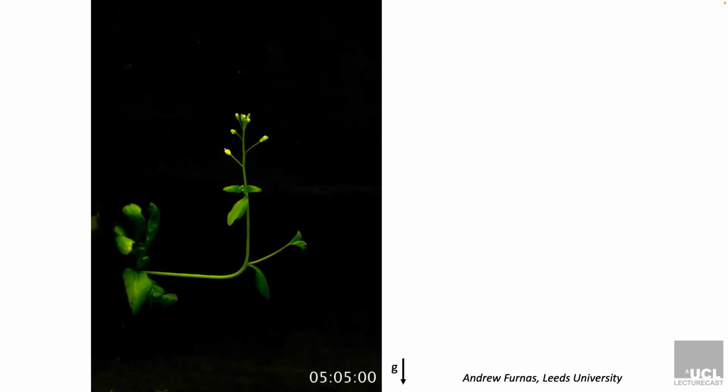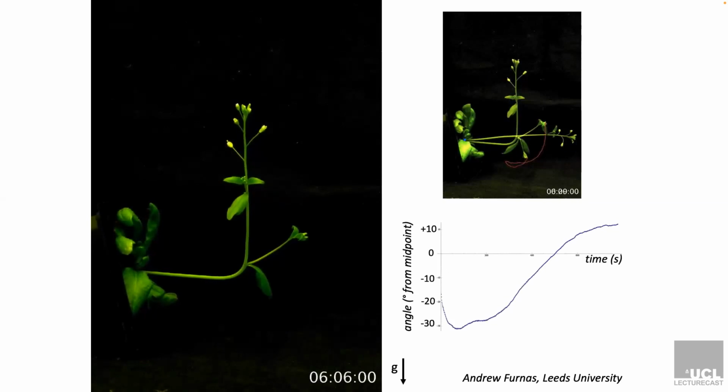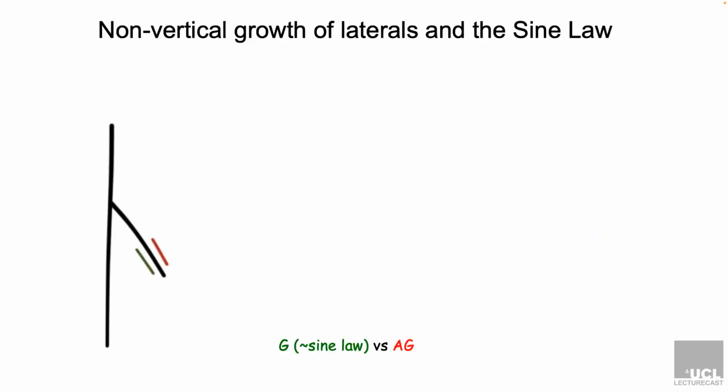So that's quite a cool validation, we thought anyway, of our hypothesis. And that's just a diagram showing you, just tracking the movement of that branch there, and the angle plotted, which happens to die. So all of this, really, we could apply in the context of our sine law.